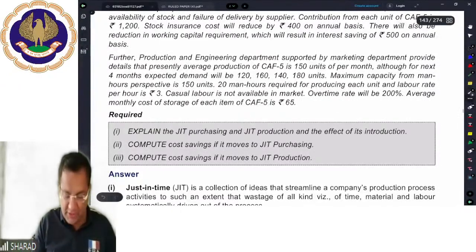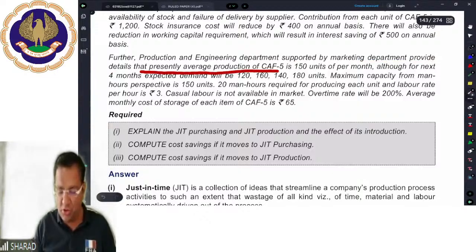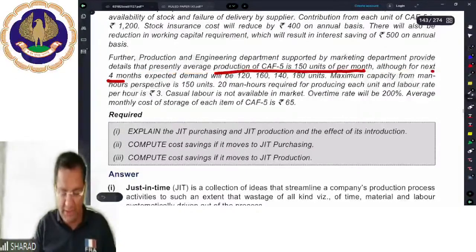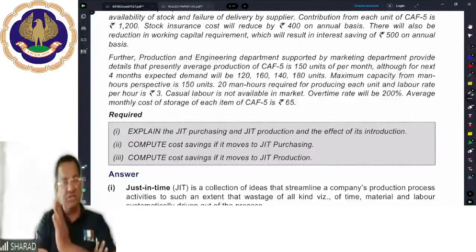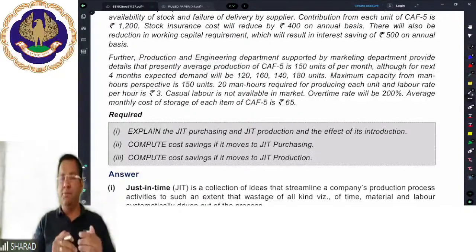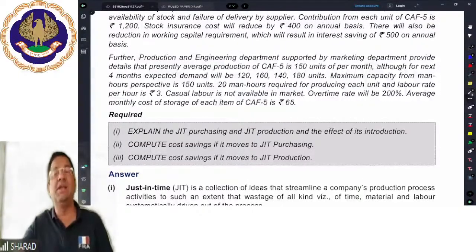See, further production and engineering department supported by the marketing department provide detail that presently average production of the company is 150 units per month. Although for the next 4 months, expected demand will be 120, 160, 180 units. Try to recall the concept of the JIT system. In the traditional system, we do not follow the demand pattern. We do not produce according to the demand being pulled. Our production is on a continuous basis and that too similar. So 150 units will be produced every month in the traditional system.